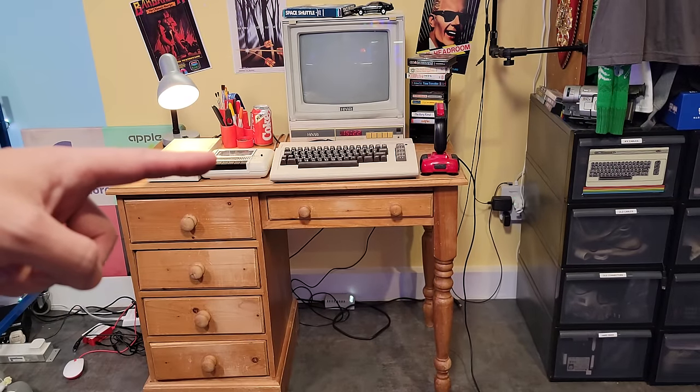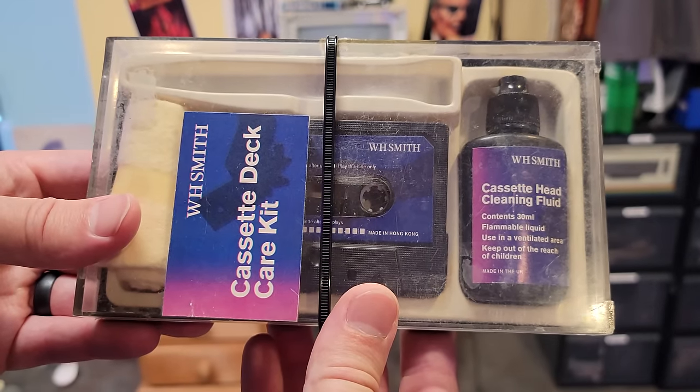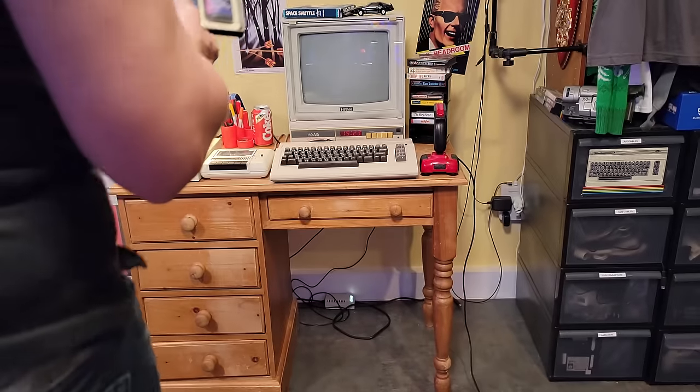And for this, my original WH Smith Dataset deck care kit. Still with liquid in the bottle. Just alcohol, never drank it as a kid. Whoops.